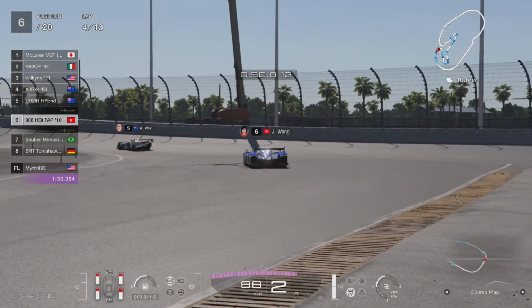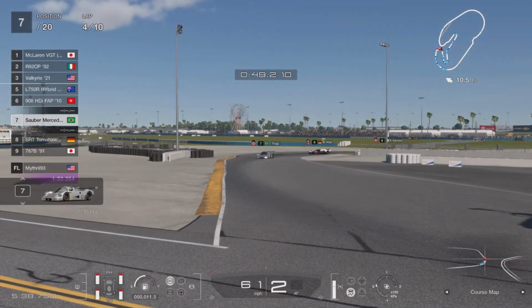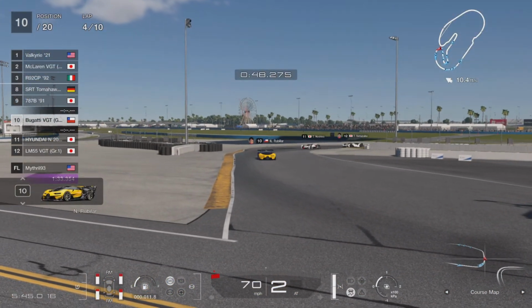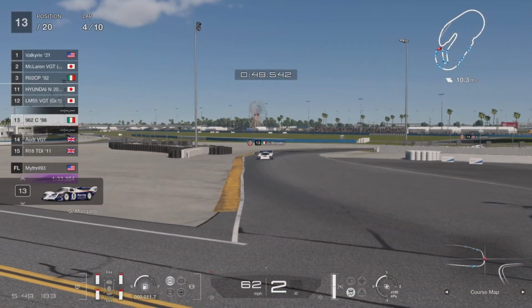That is not bad overall. It's just the burn factor. It's the one thing you have to do. See how fast I get up here. I will say I'm gonna be pitting soon though.